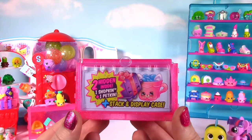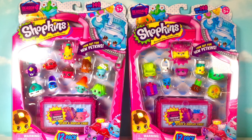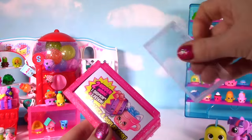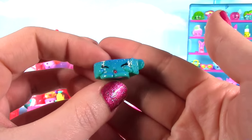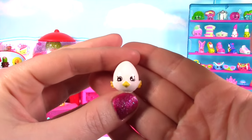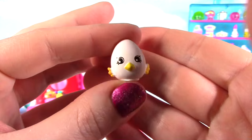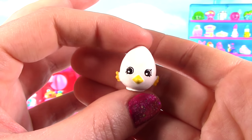All right, guys, we have our last stack and display case. So you probably already guessed it. We just opened two 12 packs of season 4 Shopkins. And this is the last stack and display case that came with one of those packages. Oh, I hope we get some new ones. Check it out from the pet shop. We have the glittery little pet collar. This blue is so pretty and the collar is nice and sparkly. And can you believe our last Shopkin of the day is an egg chick? And Petkin alert, Petkin alert. It's also a Petkin. Ooh, its little tail feathers. That is so cute and I'm so happy to have another egg chick.